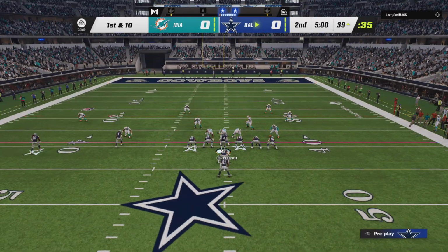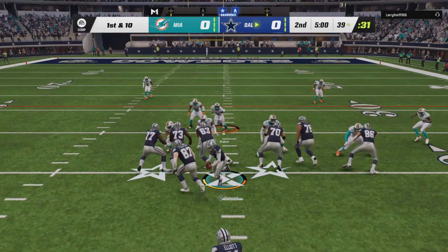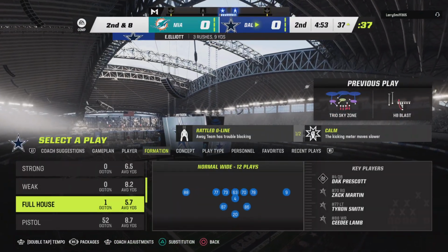All runs on this drive so far. It's 1st and 10. Up the middle, here's Elliott. And he can only manage to get a couple. 2nd and 8 coming up.